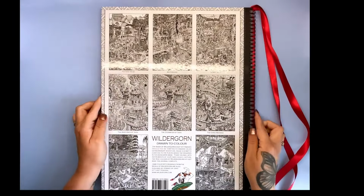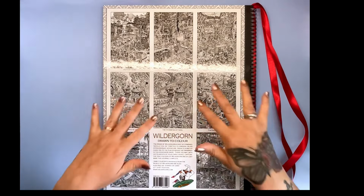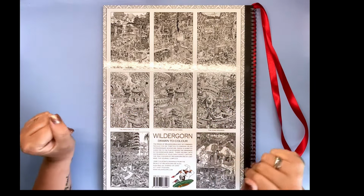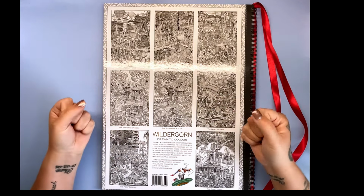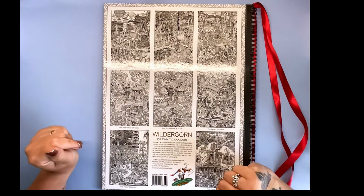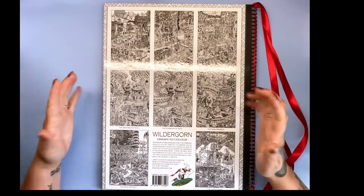Here you can see pages inside, just small thumbnails, and you will see already the amount of detail that's packed into these pages. It is not for the faint of heart. But if you were looking at the posters and you were feeling a bit worried about being able to colour so much on such a large area, again, this book has brought everything down a little bit more manageable, a little bit easier to colour and to tackle.